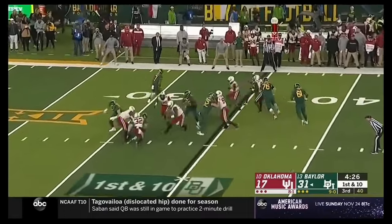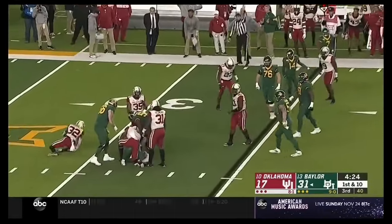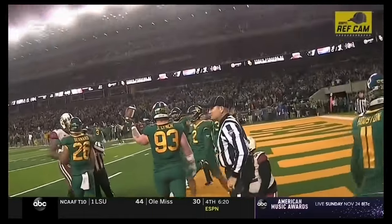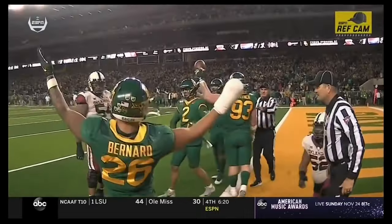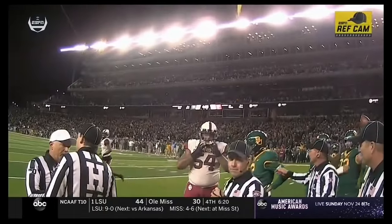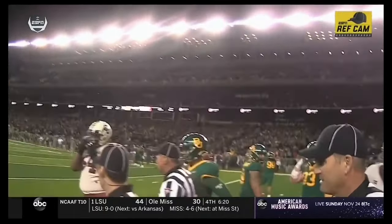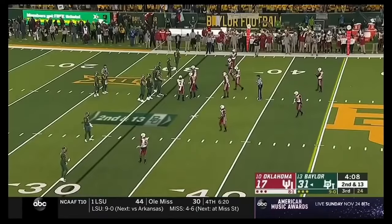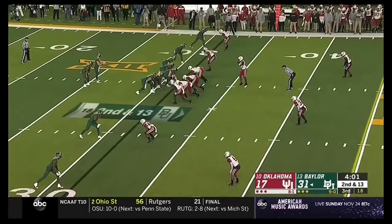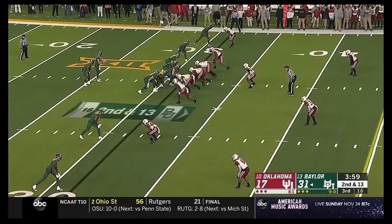Brewer keeps it, hit in the backfield, and dropped for a big loss. Ronnie Perkins back at the 31, a loss of 4. A really good job. He closes the space. Instead of waiting there at the line of scrimmage, he forces the issue. It's a little read play by Brewer, and he doesn't have enough time to even pull it and start getting back upfield. Oklahoma has outgained Baylor in this game by 30 yards, but they trail by 2 touchdowns still.